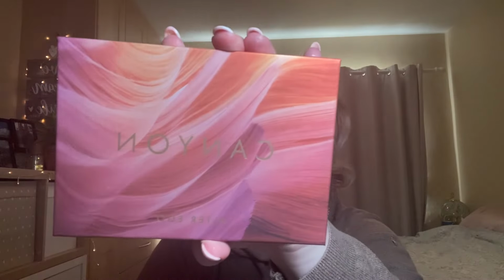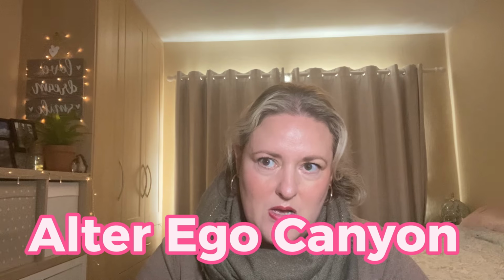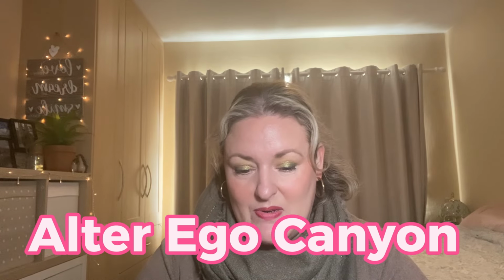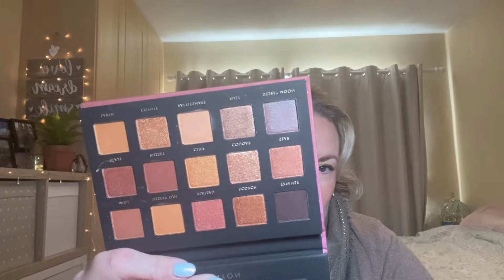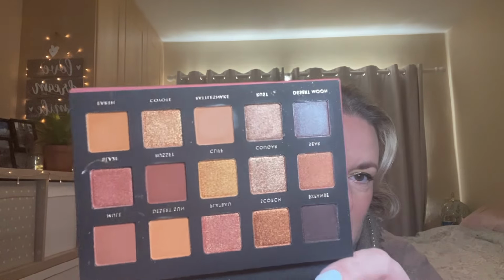Next up are two Alter Ego palettes. I placed an order last year. I've got four palettes in total, and these two I haven't used yet. This is the Canyon palette, and I bought this because I was interested in the bronzed palette, I think it is, from Natasha Denona. And now that I've purchased this, I've realized, well, that was stupid of me. There's no way I'd wear the bronzed palette, and therefore, why did I even buy this palette? The reason being is it's too dark. The shades are too dark for me.